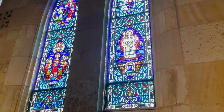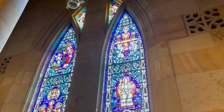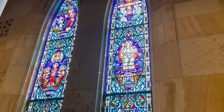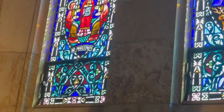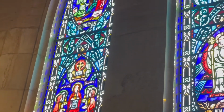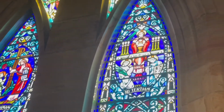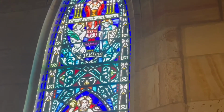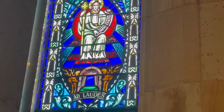There are 2 sets of windows amounting to 4 scenes on this side of the chapel. These are related to 8 hours of prayer, an hour here meaning a particular time of day. In the original rule of Benedict, there were 8 times a day where a monastic community would gather for communal prayer. And the names of these hours are written in Latin. And you see various symbols from Christian history, from church writings, and so on in all of them.